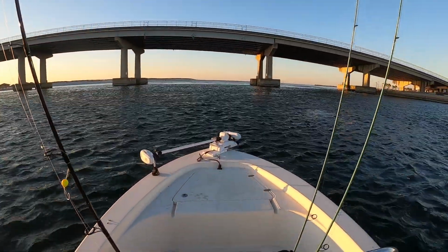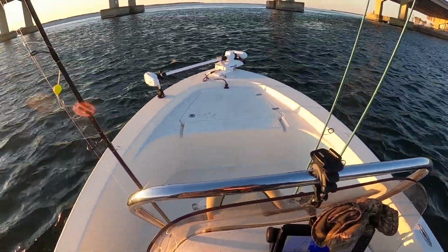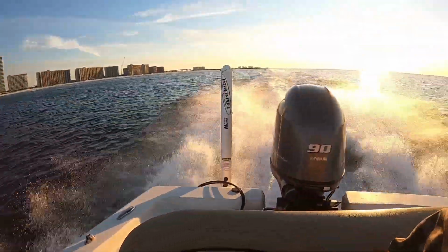All right, y'all, it's time to go. We are about to go outside of Perdido Pass. So it's not often I can go out in a 17-foot skiff, but I do. This boat is pretty capable, but you still always want to have a float plan anytime you do something like this. What a beautiful morning to be out.